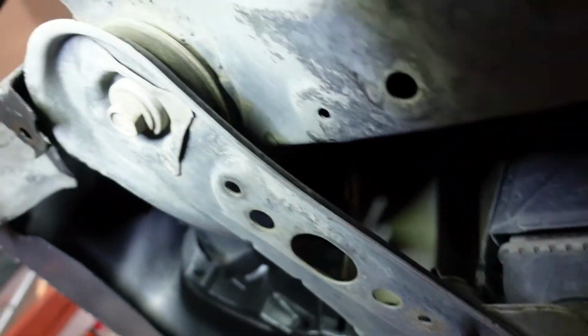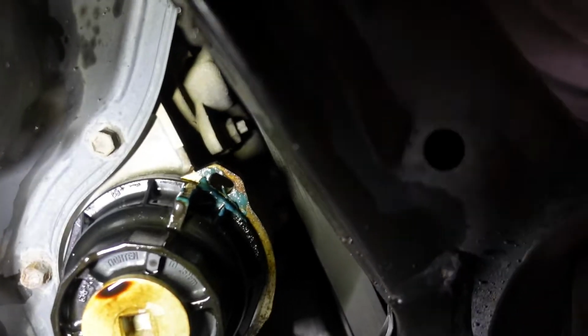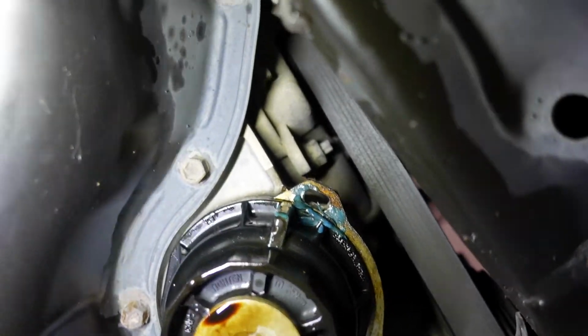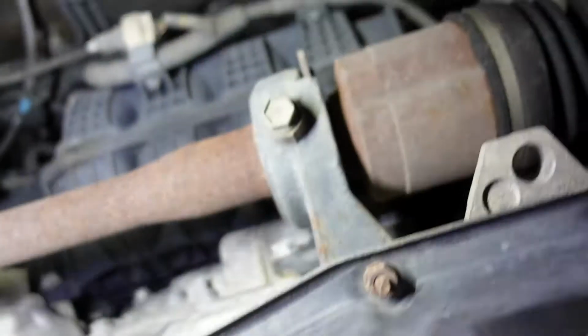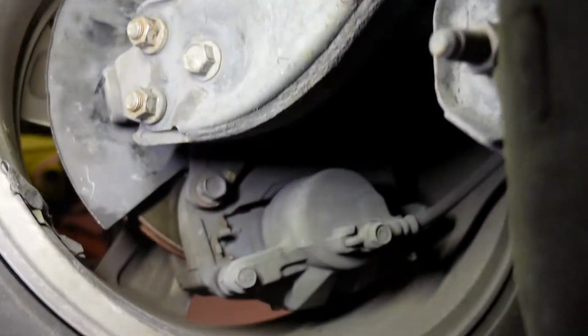Alright, well, we're underneath the front end now. And it appears my leakage is coming from the oil filter housing. So I guess that's good. That shouldn't be a big deal. I don't see anything coming from up above, which is nice. No leaks from the trans, also nice. We'll see.